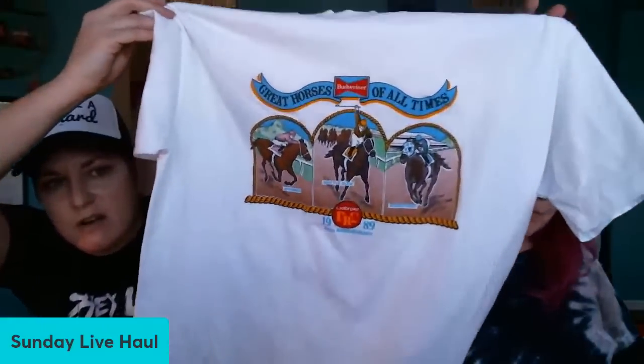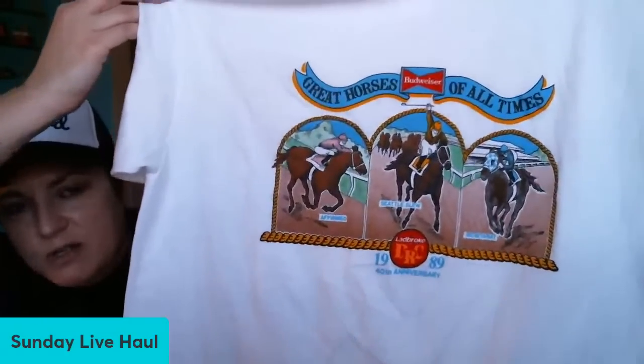I got 3 of these, 2 XLs and 1 large, although they're more like 2 larges and 1 medium. They were dead stock, but I ended up washing them anyway because some of them had some markings on them. These are all horse racing shirts.